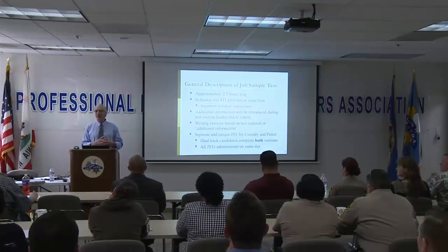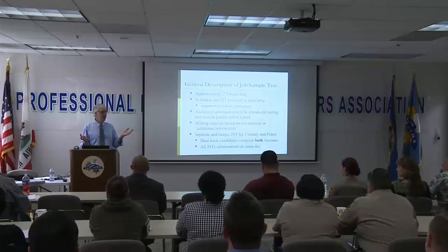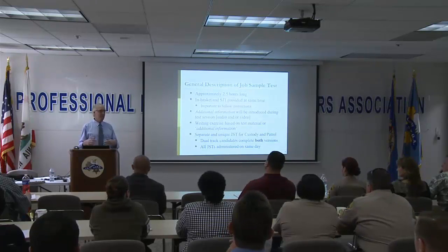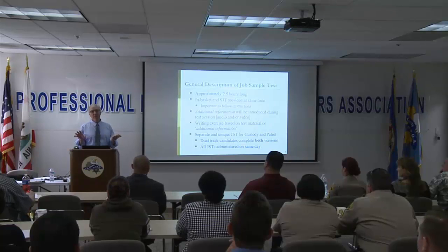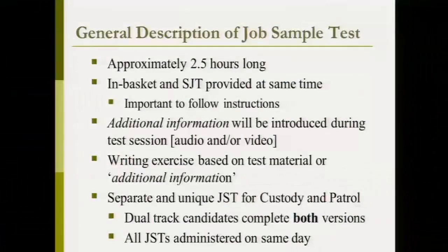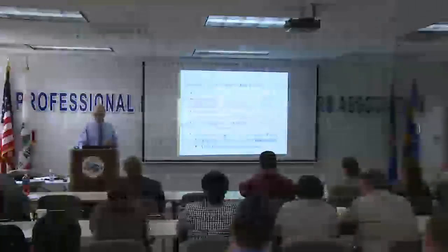Again, we're going to have separate and unique assessments for custody and patrol. Obviously, there'll be some overlap in terms of the kind of things we deal with, but they're going to be focused more on those particular tracks. If you're a dual track candidate, unfortunately, that means that you take both of these, so it's a lot for one day. There will be downtime between the first session and the second session, but they would both be done the same day.